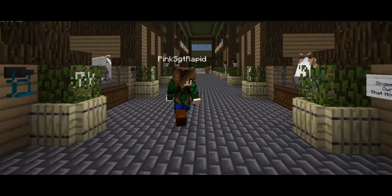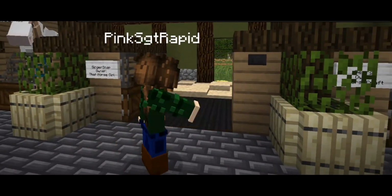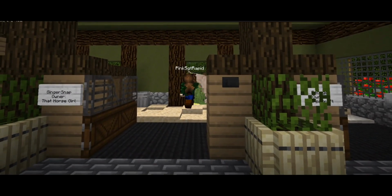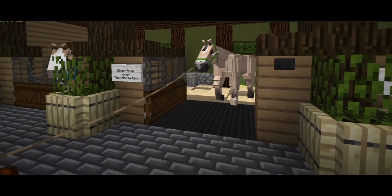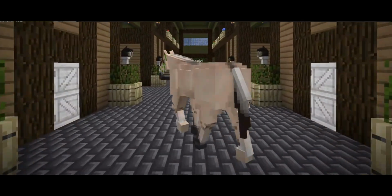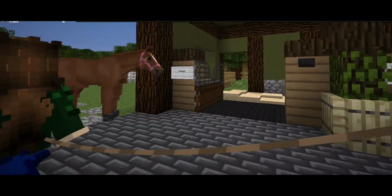And now it's time to come back into the barn. It's time to get Ginger Snap. She goes into the mare pasture as well. She usually comes out last because I don't want them getting very dramatic with one another. They literally will start a civil war if I don't let her out last.